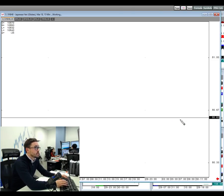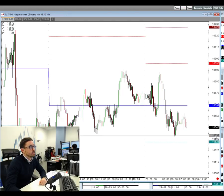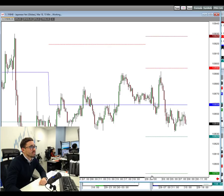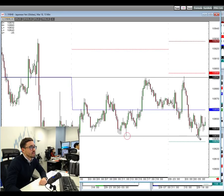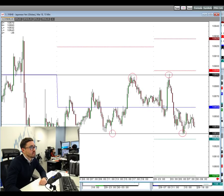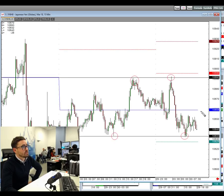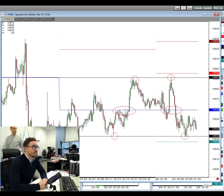Dollar yen, so we'll just flip the chart the other way around. Nice range that we're in at the moment, just over the last couple of days, using these lows here and the highs. You could play the range. The pivot is an area you probably want to stay away from. If I just draw some circles every time we've been around the pivot today, it's been quite unpredictable. So probably an area best to stay away from unless you really do get some momentum through there and you're looking for an entry point to get in.